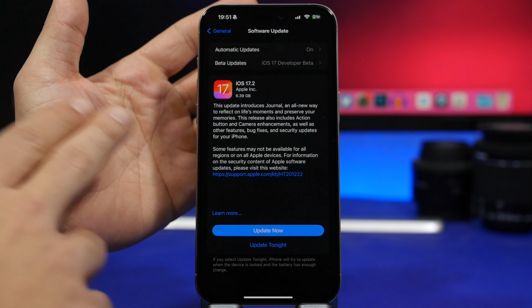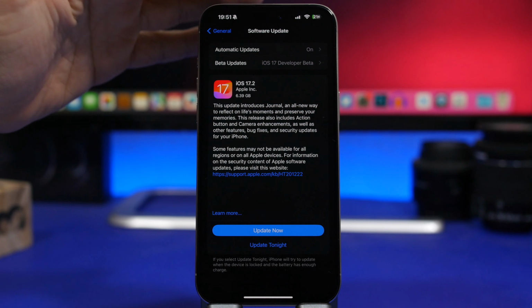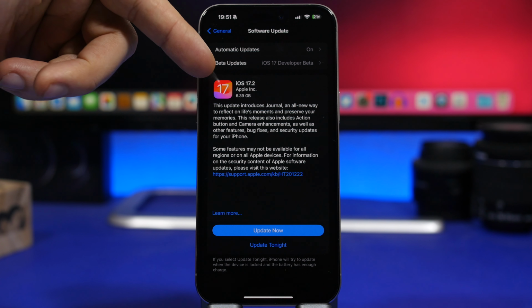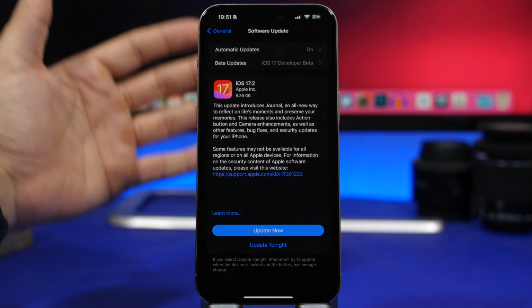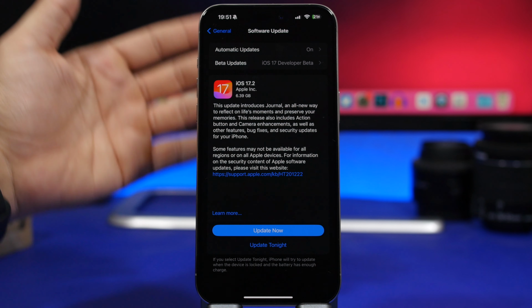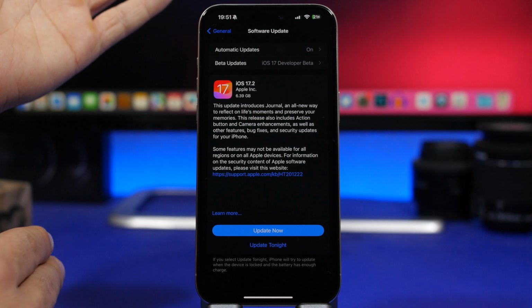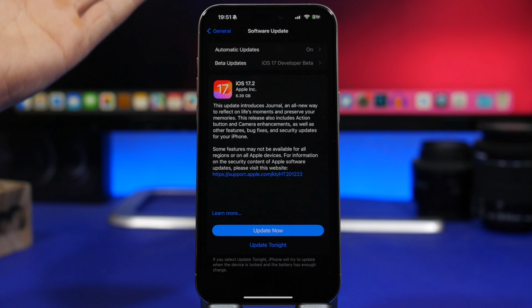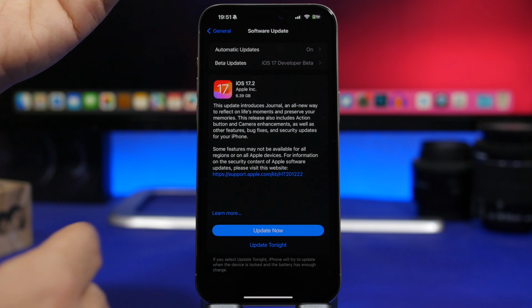Now, first of all, as you can see the size of the update here, the RC version on my iPhone 15 Pro Max came at around 6 gigs, but of course this is because we're moving from the beta to the RC version and it has to reinstall the whole operating system. That's why it's so big. Probably it will be much smaller when it comes to your device next week, most likely around 1 gig, of course, again depending on which software you're updating.